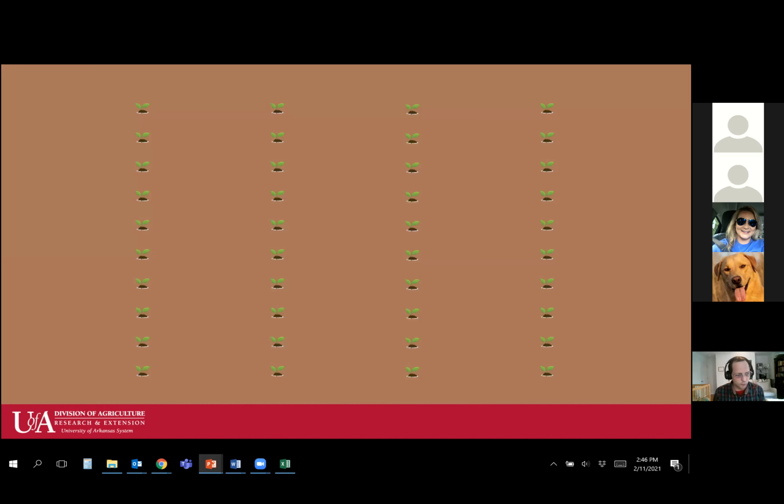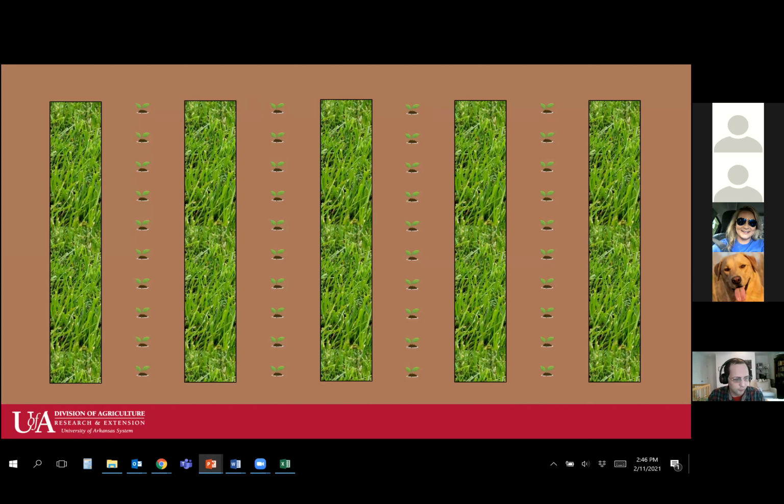So if we envisioned our blueberry field here, we've got our bushes planted here in rows. And of course, we don't just have bare ground. We're going to have grass strips, typically, some sort of wild vegetation or perhaps managed turf between these rows. And we want to make sure that we keep these plants from being crowded out by weed species.